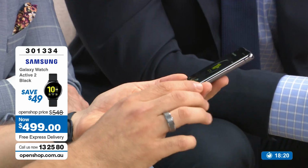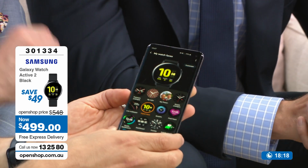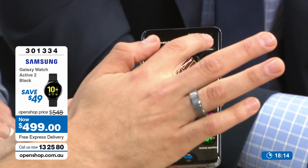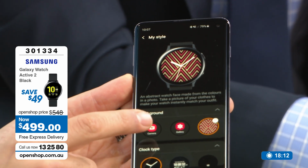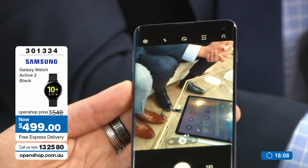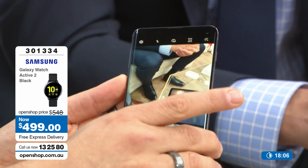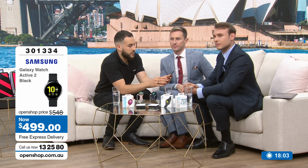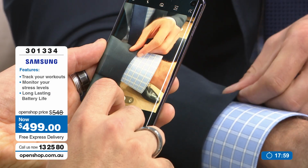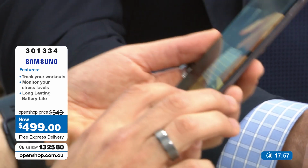So I'll click on the wearable app. There we go. And let's go into My Style, and we'll customize that. If I click on camera, let's take a photo of Zach, your suit. I might take a photo using just the sleeve there. We've got some good longer colored sleeves there. Perfect. That's fine. It looks good.